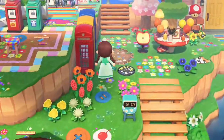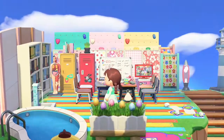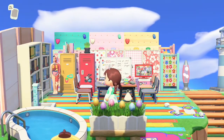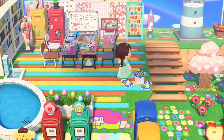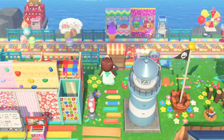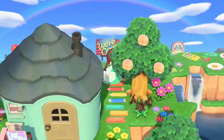Alright, let's go ahead and head up. Wow, I'm old! That's all I heard when I started doing that. So interesting here, we're using the actual climbing walls as walls for a little school here. Interesting. I love that the school has a water fountain, but also has a very tiny pool. Another complaint I have for Animal Crossing, not for this creator by any means, but for Animal Crossing, why the tiny pools? I want bigger pools. I think we all do, though.